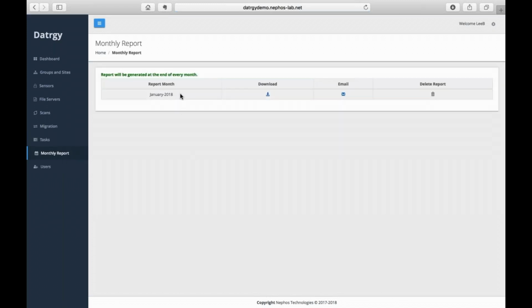We also have a standard monthly report, which is generated at a single point in time per month. And as you can see here, the report will be generated at the end of every month. You can download that report. You can email it on to someone else. We are also looking at creating the ability to run scheduled reports and scheduled distribution of those reports. So, if at the start of every month you want to run a report and automatically send it to lines of business, for example, you can do. So that's coming in the future.